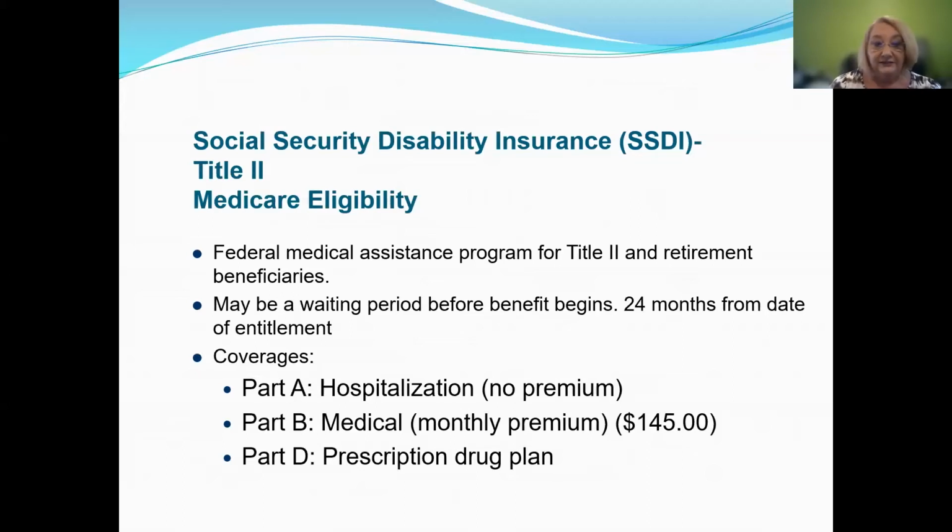Medicare comes with SSDI, that's the red, white, and blue card, the A, B, C, and D parts. D is always the drug plan. The waiting period is 24 months, and there's no premium for Part A, and the premium is there for Part B. You're either paying it or Medicaid is paying it for you. Next slide, please.